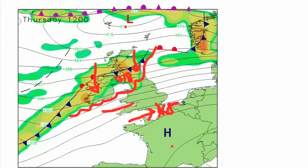Western parts of the country, southwesterlies at 6s through the Irish Sea. I think west southwesterlies at 6s through western Scotland. Eastern Scotland, west southwesterly at a 6 too. And off the eastern coast of England, westerly 6s, but 7s offshore. And remember those gusts just running ahead of that cold front.